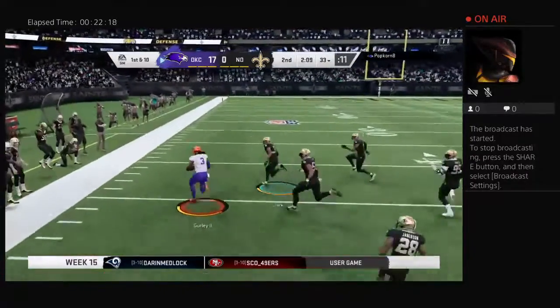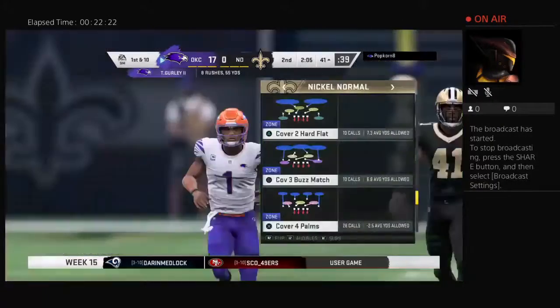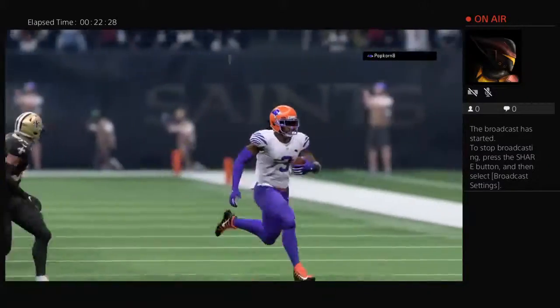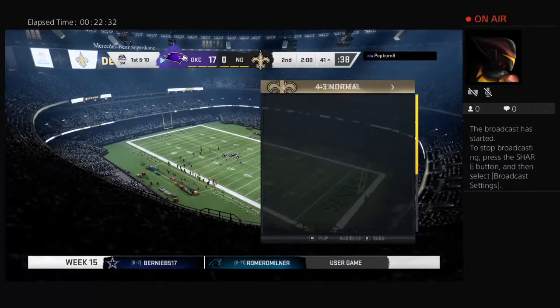And some space here. And he'll have it past midfield almost to the 40 before being taken down. A big hitter there, a first down gain of 26 yards. 2 minutes remaining in this first half of football.